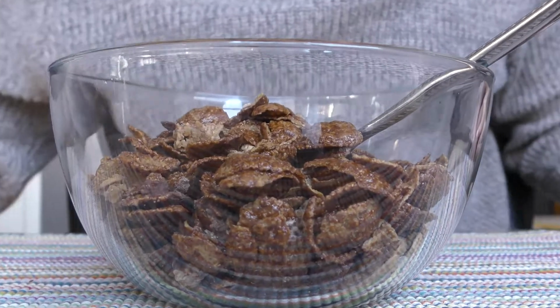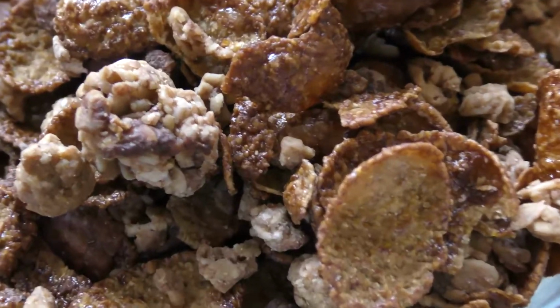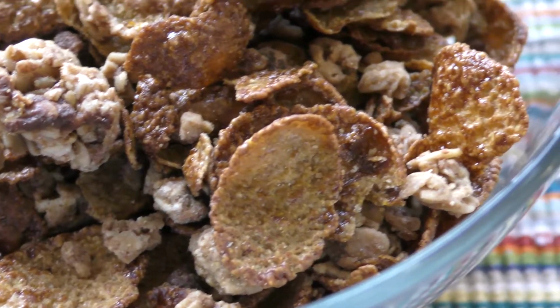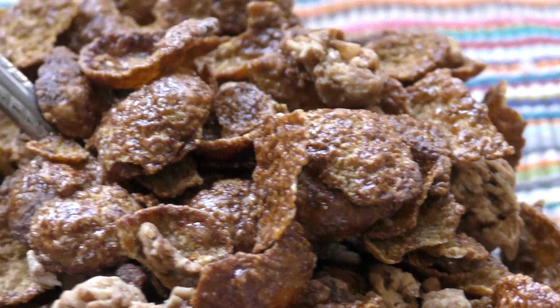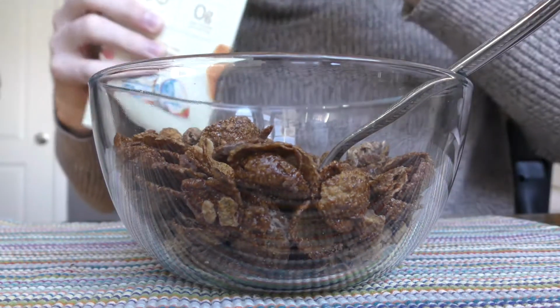So as you can see with the cereal, you have clusters of granola and peanut butter, which mixed with these bran flakes, which are very clearly coated in a dark chocolate coating. I'm gonna go ahead and take a dry bite real quick and see. It's good. It feels like it's definitely a grown-up version of your kids' cereals. That is not a bad thing here. Yeah, tasty, tasty. Just gonna pour this milk.